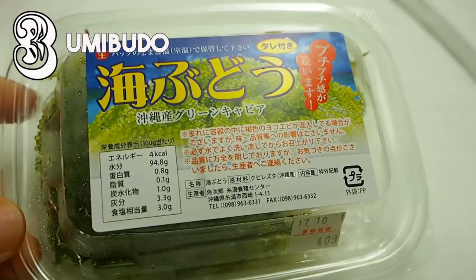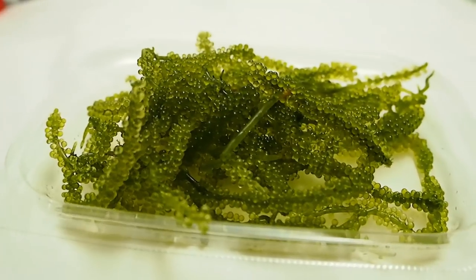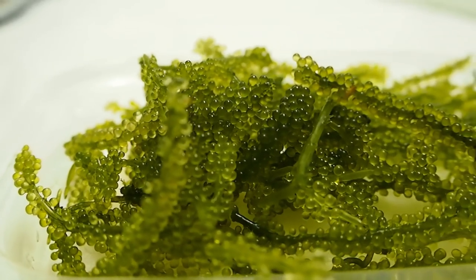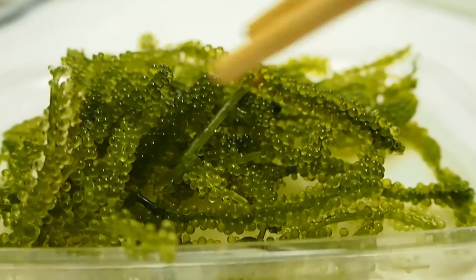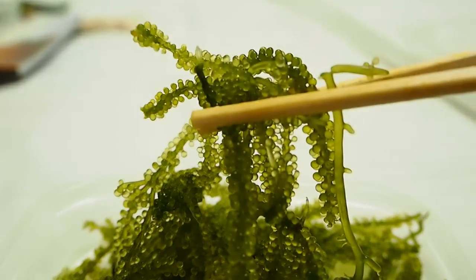Number 3 is something called umibudo or sea grapes. Some people call this the caviar of the sea. Umibudo is a type of seaweed and has a nice light briny taste, reminiscent of the ocean. They're usually eaten with a ponzu sauce and it's so good. I personally prefer it over caviar because number 1, it's way cheaper, and number 2, it's a lot more nutritious. And the texture is so much fun. As soon as you put it in your mouth, it goes like pop, pop, pop.